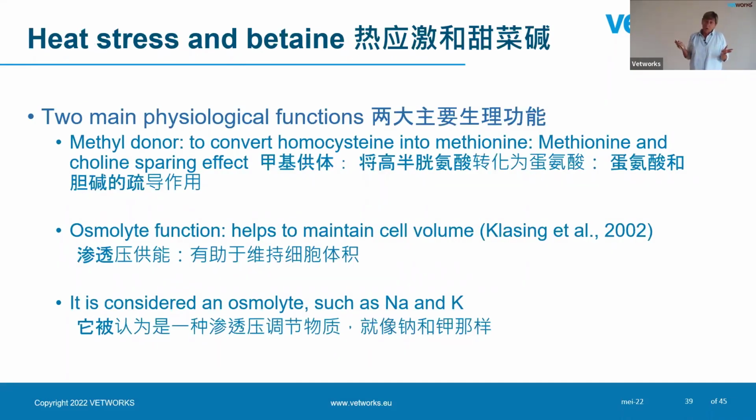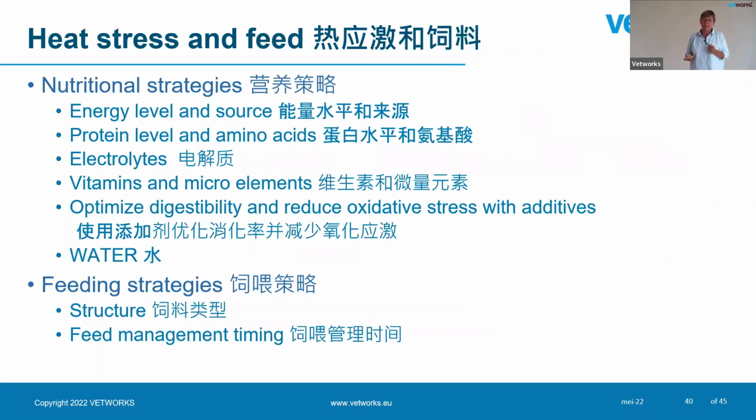And then something that also has been, because there are lots of products that we have been using for some time, and I'm a believer in betaine because it has two functions. It's a methyl donor, so it converts homocysteine into methionine, and that has a sparing effect on the amino acids that you need. And it is a natural osmolyte, just like sodium and potassium. So it helps to maintain the osmolyte function. So it helps against the destruction of the cells. So it's a good protector in case of heat stress.